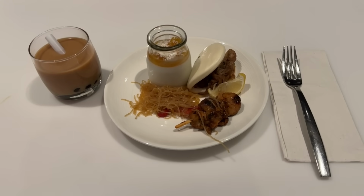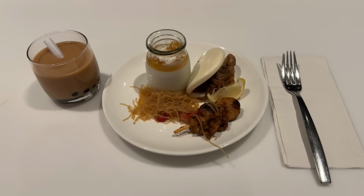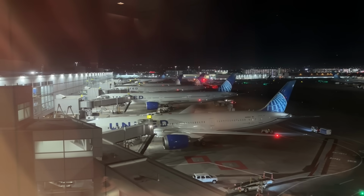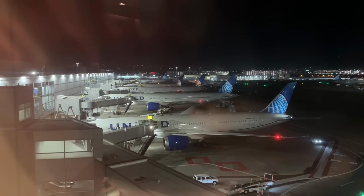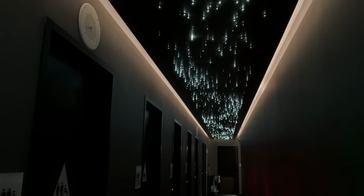I got a seat by the window where I was able to get a view of our 777-300 at gate G2, and I got a few items from the buffet. It was some of the best food I've ever had in a US lounge, maybe just because I love the Asian-inspired foods.